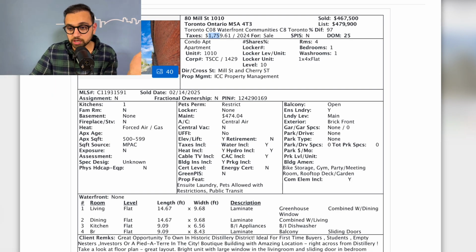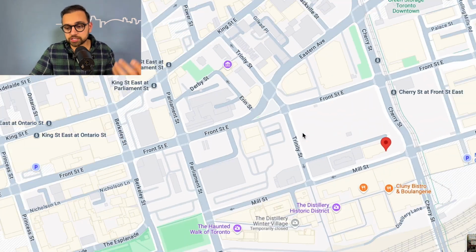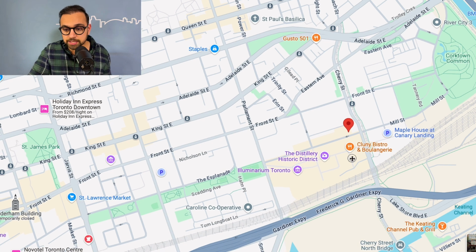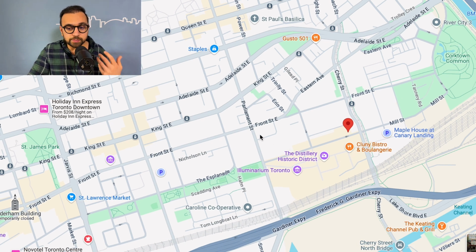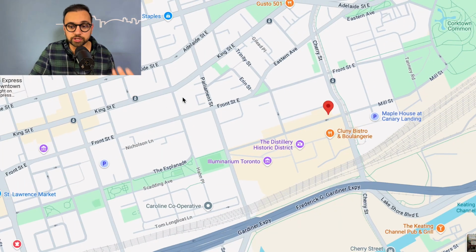In terms of location, I'm going to show you where exactly it's located. It's in the Distillery District. Right over here, you have access to the DVP and Gardiner, which is nice. And down the line, there's going to be an Ontario Line station coming up. That's way down the line, right over here on Berkeley and King or Front. This is where they're setting up the Ontario Line subway station, about a 10 minute walk from this building.